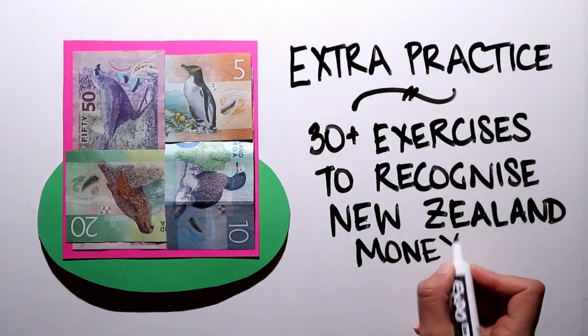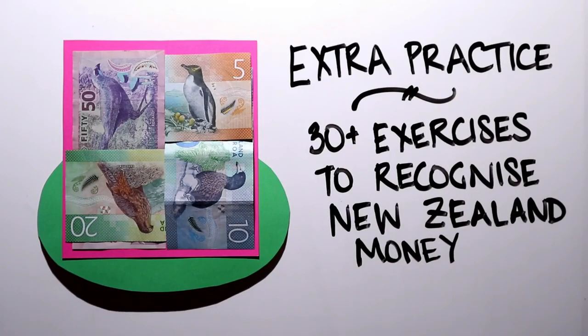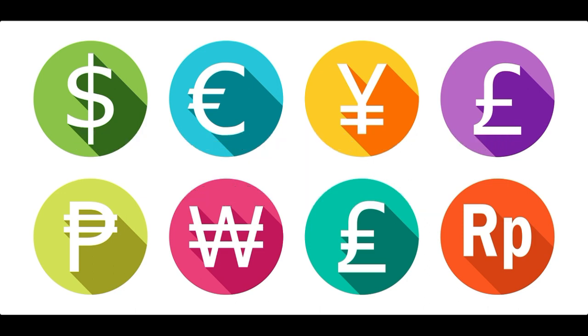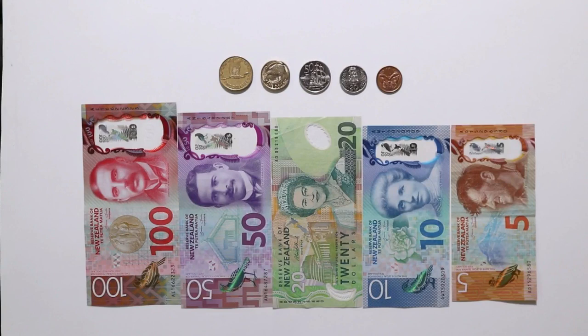Today's Kiwi clip gives some extra practice with New Zealand money. When I travel overseas, I always try to become familiar with the money as quickly as I can, so I can recognise it automatically and feel confident that I've paid the right amount and that I've received the correct change too. I hope this video helps you do the same with New Zealand money.